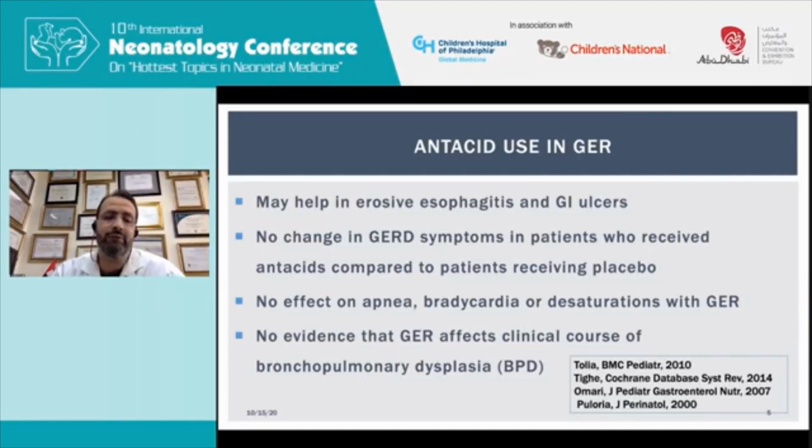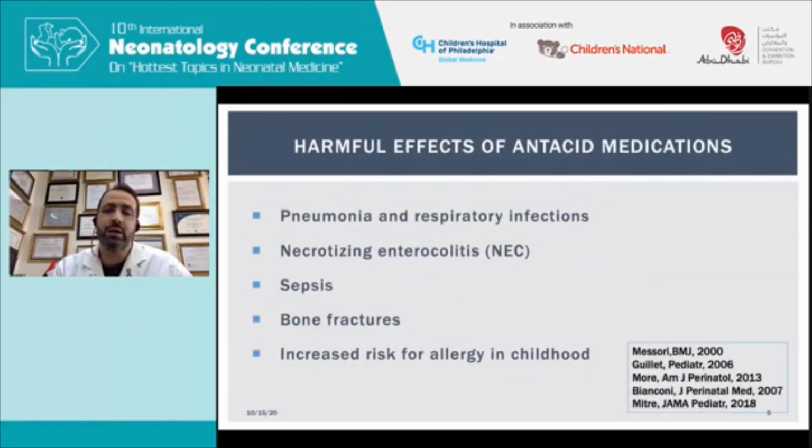And there's really no effect on apnea, bradycardia, or desaturation when we use antacids. Also, there's no evidence that gastroesophageal reflux and the use of antacids within that context alter the incidence of bronchopulmonary dysplasia later on. So we know that there is a very limited role in using antacids, but what's the harmful effect of antacids?